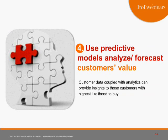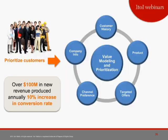The fourth example of best practices in data-driven selling is how to use predictive models and analyze and forecast customer value. So you want to look at customer data and look for insights to help identify the highest likelihood to buy customers to take best advantage of your scarce sales resources. So for one of the world's largest hardware manufacturers, we actually engage our Ravana associates as account managers on behalf of this client to sell servers to the public sector, whether it's state and local or higher education or even federal governments and the Department of Defense.